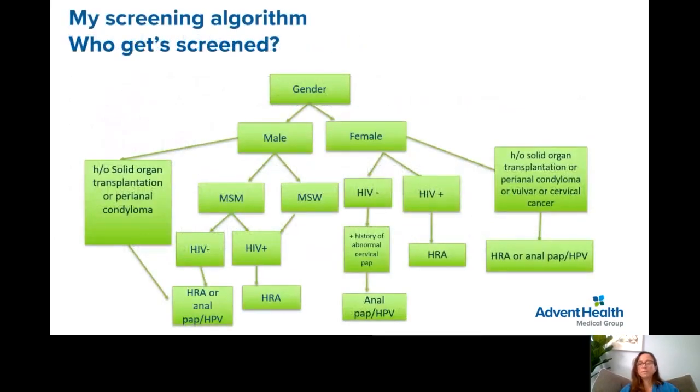This is my algorithm. There are a couple algorithms out there. UCSF has a good one. Stephen Goldstone is a big name in this topic, but I have created my own algorithm based on scientific data that I have gathered and critically evaluated. And basically, when a patient comes in, one of the first things I ask is their sexual orientation and their HIV status, and then I go from there. But those are the two determining factors.